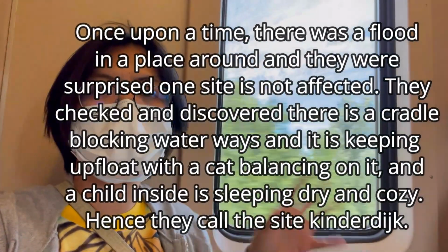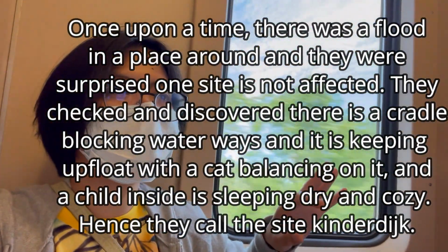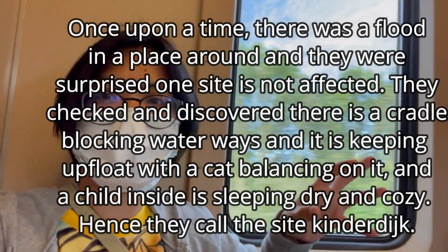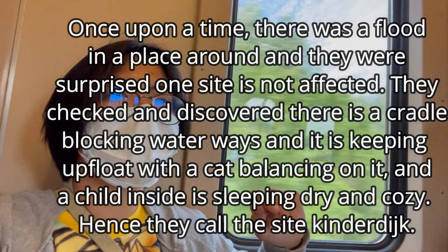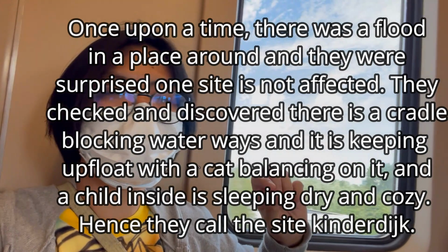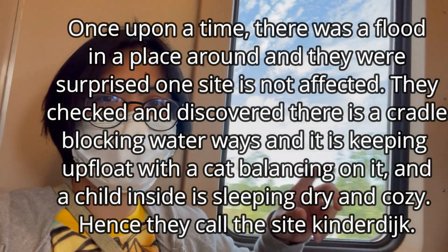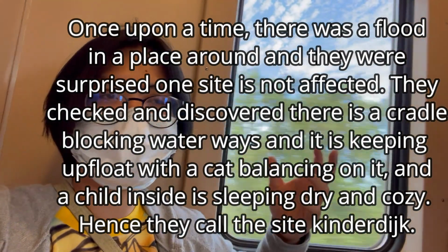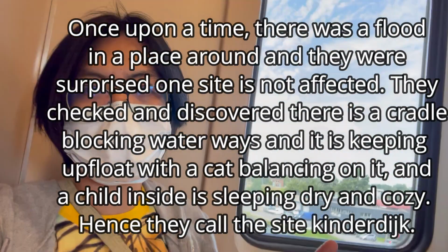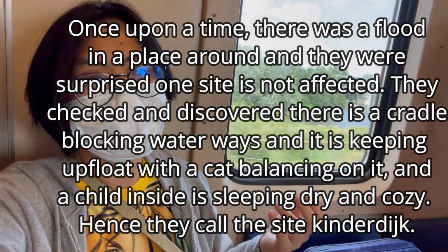baha sa isang lugar kung saan nandun yung children's dike. And then, they were surprised that there is this place na hindi flooded. And they look at it, why? And they found out na merong cradle or lalagyan ng bata na kung saan siya yung naka-block, kung saan papasok yung tubig. Kaya siya yung nakapag-control ng pagpasok ng tubig.